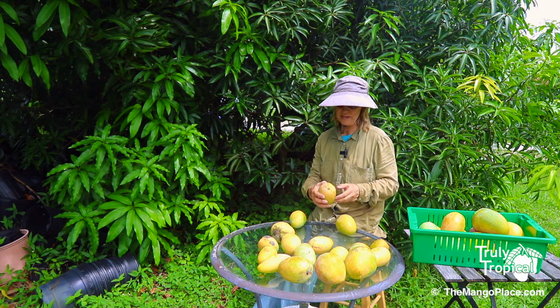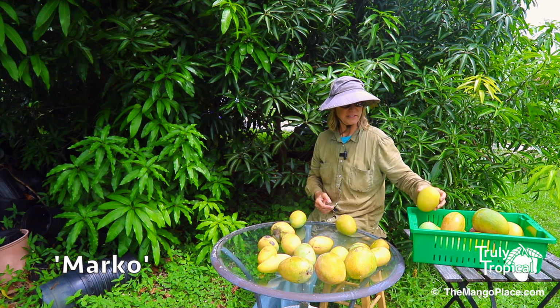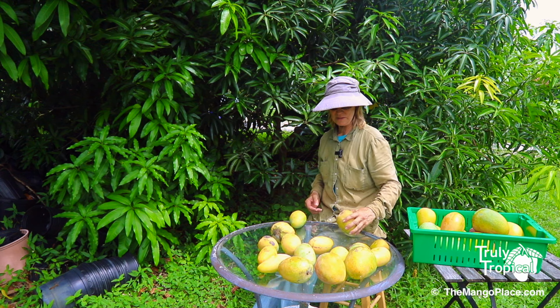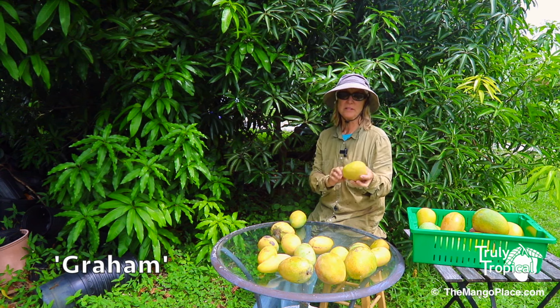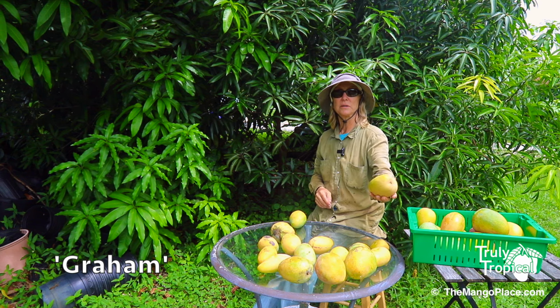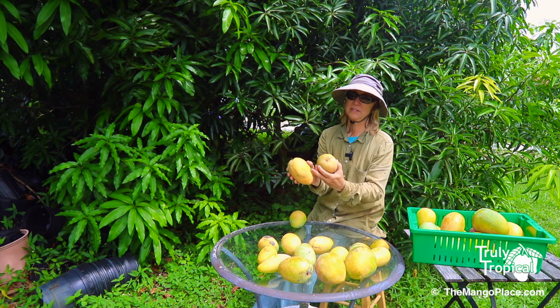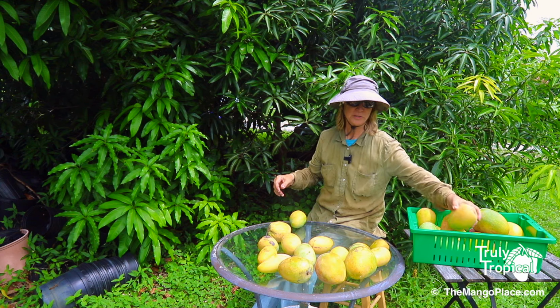What else do we have here? We have Marco, wonderful variety. That's a truly tropical original. And then we have Graham. This looks like the perfect stage to eat Graham. If you wait until Graham looks like this, skin color wise, it's not as good. It's good to eat Graham a little bit on the green side.